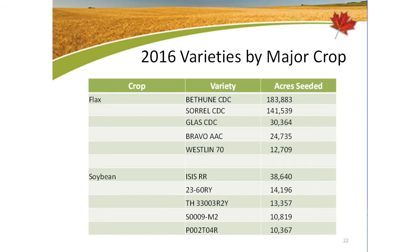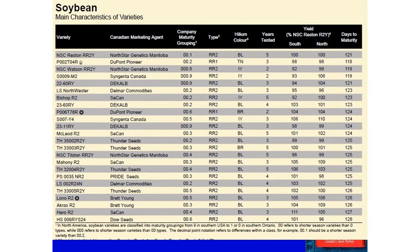The one thing I did want to note here was there's a lot of soybeans in central Saskatchewan and to the north that are still in the field waiting to get harvested. It's getting cooler and wetter, a little bit of snow in the air. And so maturity will be a huge issue in soybeans for a lot of the prairies after this year. And just waiting for the next slide to come up here with the Seed Guide information.